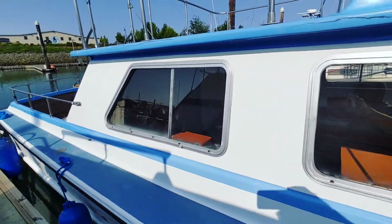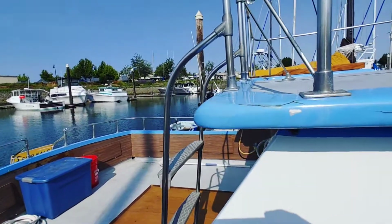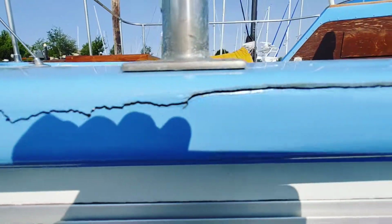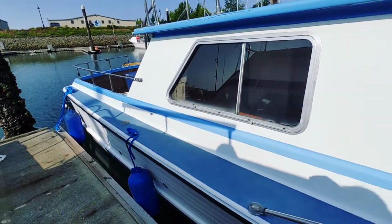The boat is a 1970, so you've got some wear and tear. I'll just ride right here. You can see a lot of the cracking that is in the mold. All of this is very fixable, but it's something that you'd probably expect to see on a now 50-year-old boat.